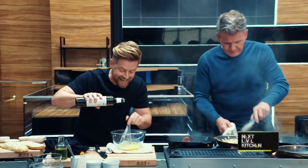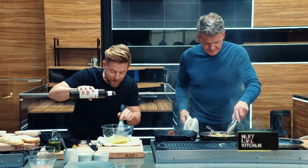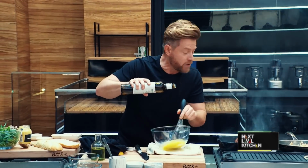You don't have to buy it. You just have a little bit of patience. And again, because the steak is so lean, this is gonna add some fat and some flavor to it. This is gonna be my sauce. Okay, Gordon, what do you got?